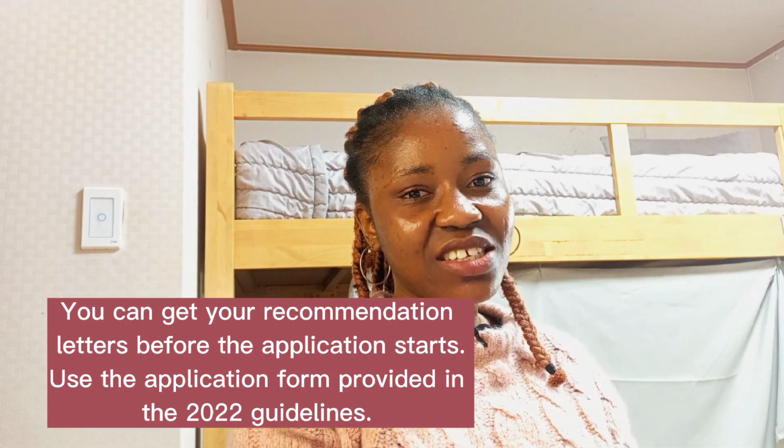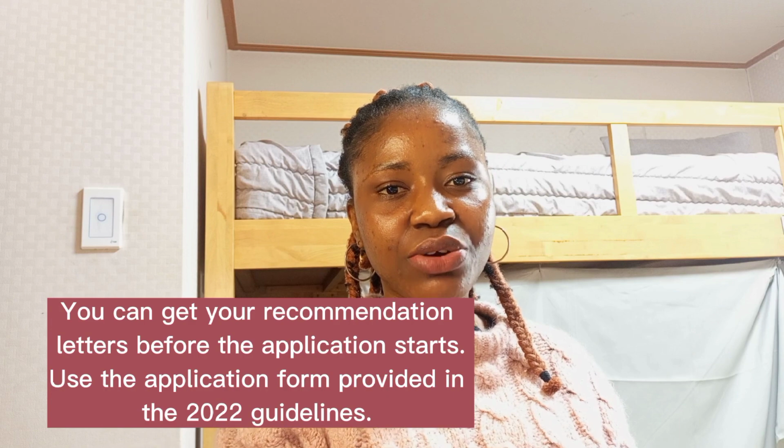So I would say that since this is an academic scholarship, you should get your recommendation letter from someone in your school, like your project supervisor, your HOD. I got one from my HOD, who is also my project supervisor, and I got one from one of my lecturers, who is also the coordinator of my school radio where I volunteered. Your recommendation letter, as stated in the guidelines, you should not see it, basically.